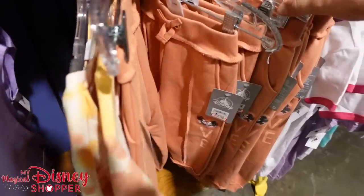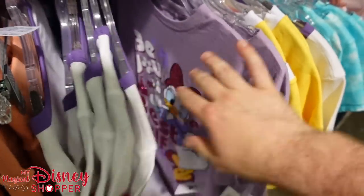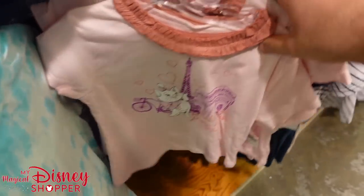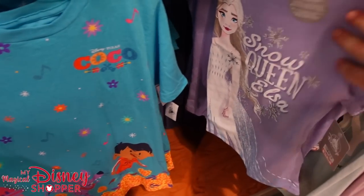As you can see, when I really start to focus on just clothing, how thorough we have to be because of how much there is. And there is a lot here at the Character Warehouse right now, more than normal, which is why I think there's a lot of really great deals. I think they just have tons of stuff. I'm so excited to see all the new stuff coming to the parks this fall.